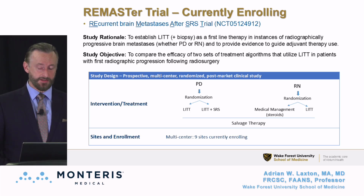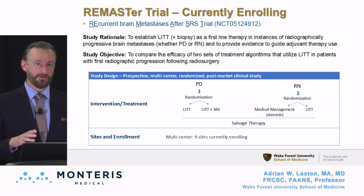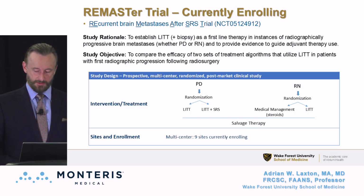And for radiation necrosis patients, the randomization is actually intraoperative, where those patients are randomized to either follow the biopsy up with LITT up front versus no LITT and just ongoing medical management with steroids. And so we're actively engaged in that study at this time, with 9 sites altogether.